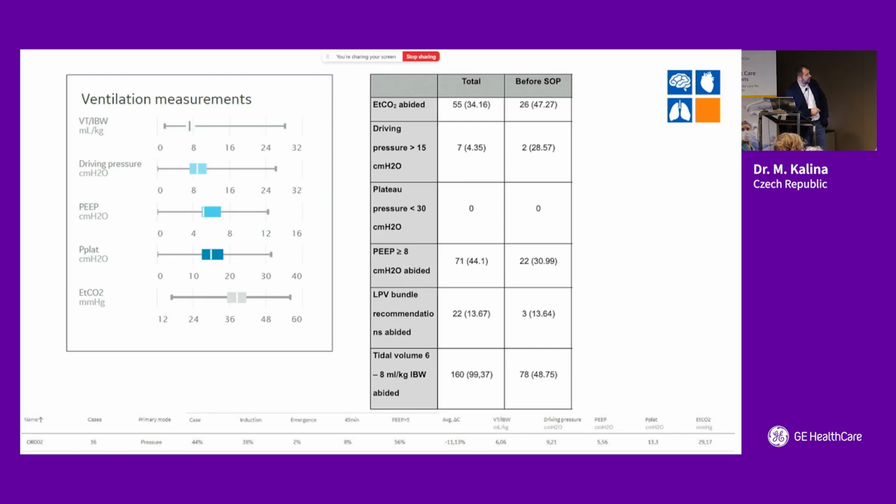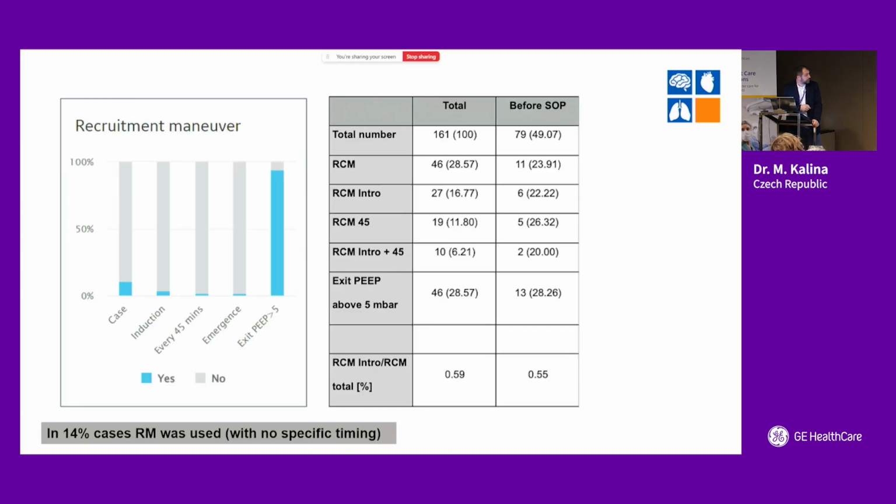So these are the major ventilation parameters from Ústí. You can see that the tidal volume is in the recommended range, the same with driving pressure. There was already a good mean PEEP during the procedures, but still you can improve that. Some people used at that time ZEEP, which is totally not recommended, and other parameters were in the recommended range.